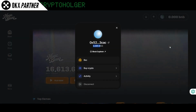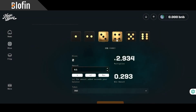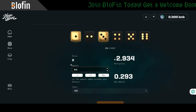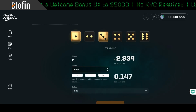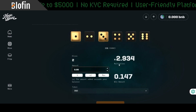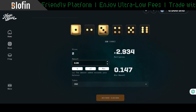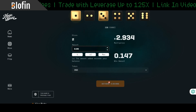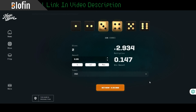Right now I'm sitting with 0.095 BNB in my account. Let's see if I can turn it around with the dice game. Let's put 0.05. If I win this, I will get back 2.94x, which is 1.47 BNB. Can I bet? Please let me bet. Okay, I had to refresh the page and now it lets me bet.